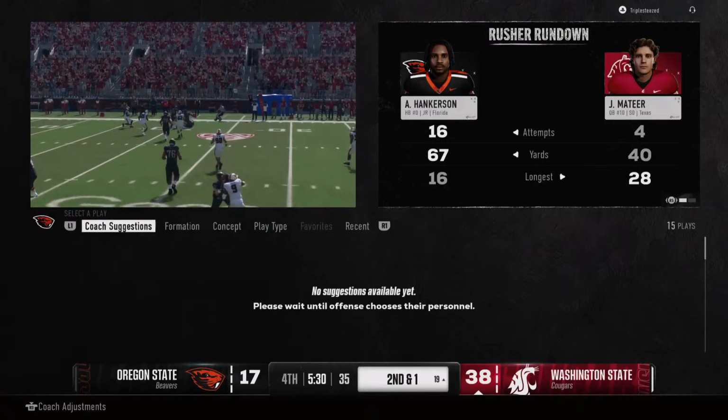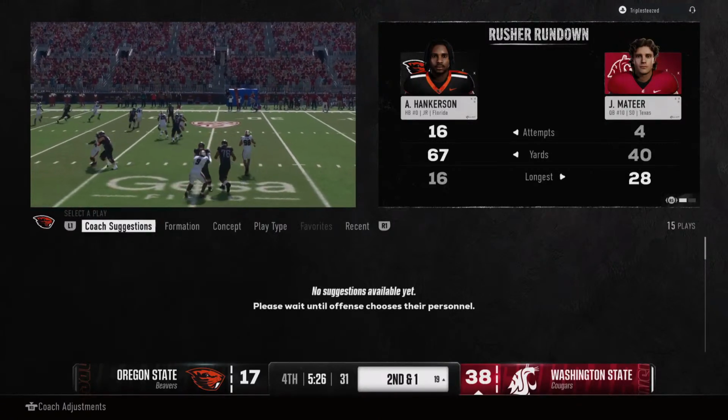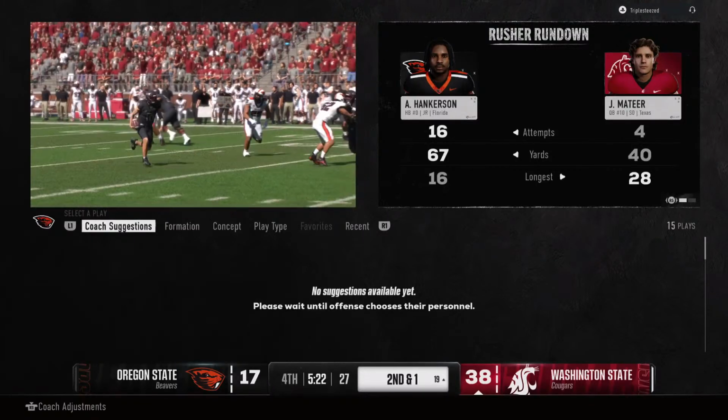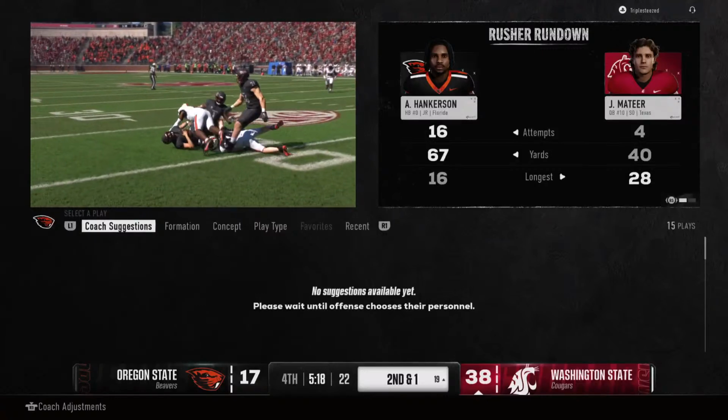Offenses ice football games in the 4th quarter by running the football, and that's what these guys are trying to do right now, right? We're going to bleed the clock. We're going to stay on the field. It doesn't matter if the defense knows we're running it. They cannot stop us, and they're looking pretty impressive right now doing it.